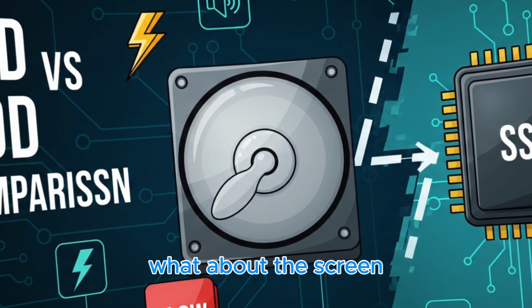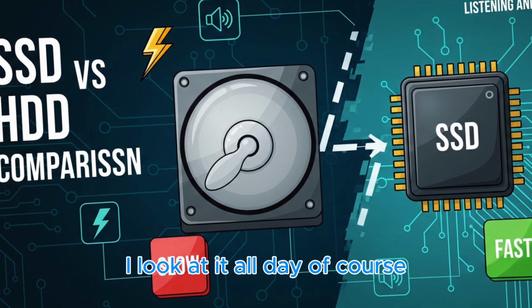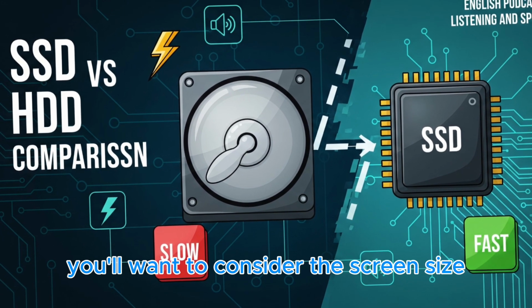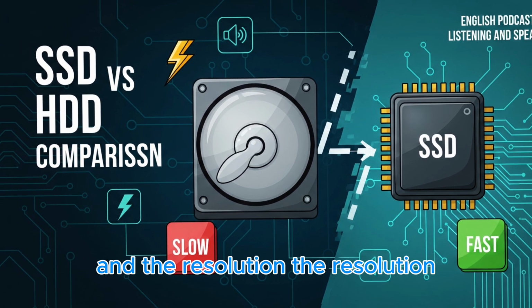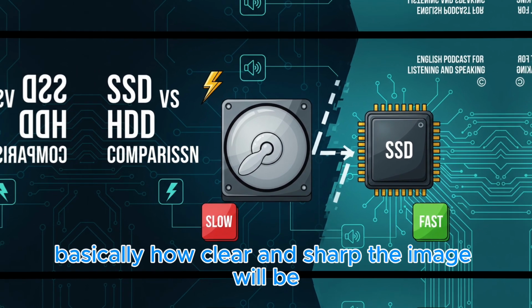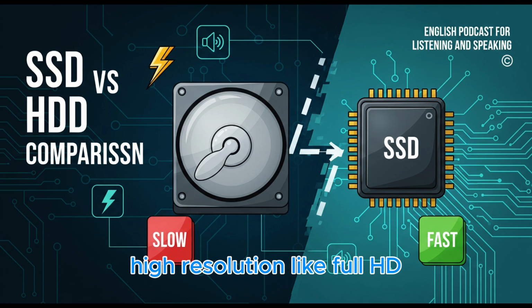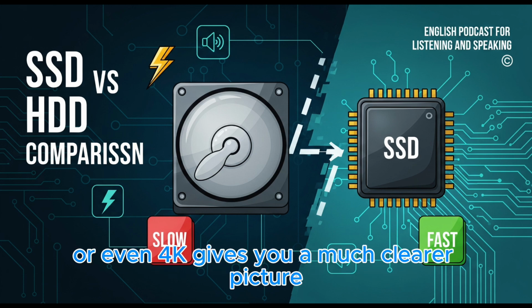Got it. What about the screen? I look at it all day. Of course. The display or screen is very important. You'll want to consider the screen size, measured diagonally in inches, and the resolution. The resolution tells you how many pixels are on the screen, basically how clear and sharp the image will be. High resolution like Full HD, which is 1920 by 1080 pixels, or even 4K, gives you a much clearer picture.